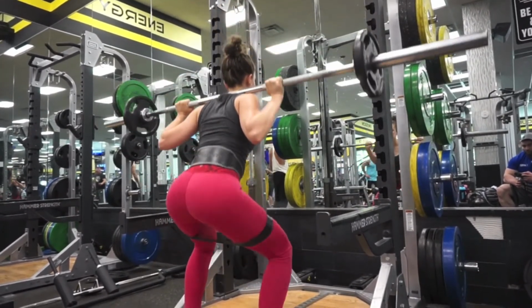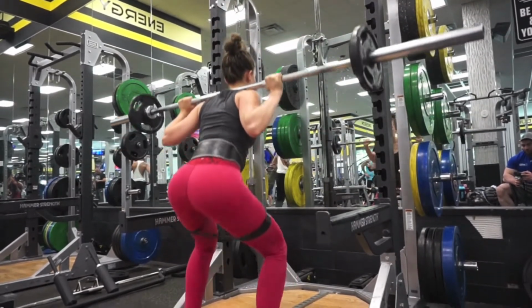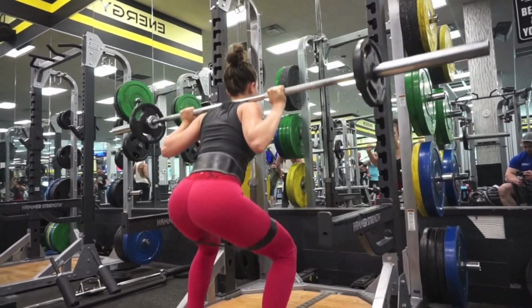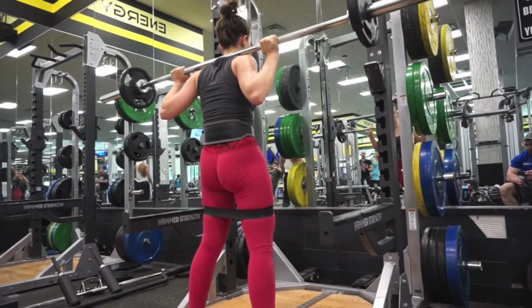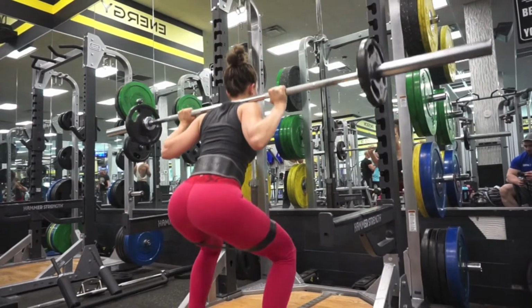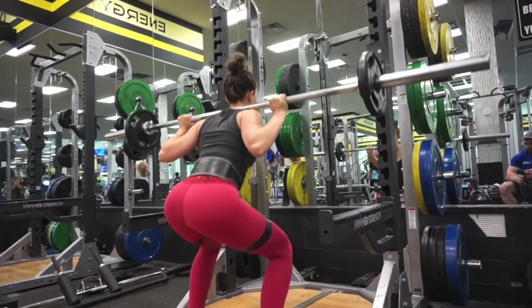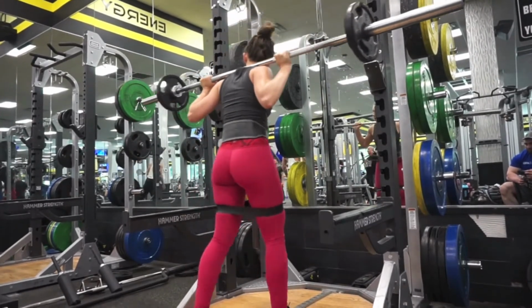So I'm really just focusing on squeezing the glutes at the top and getting down and doing a full rep each time. So it doesn't really matter if you can't do a ton of weight. If you can't do a ton of weight, just really focus on doing those reps slow and controlled and doing a higher amount of reps.